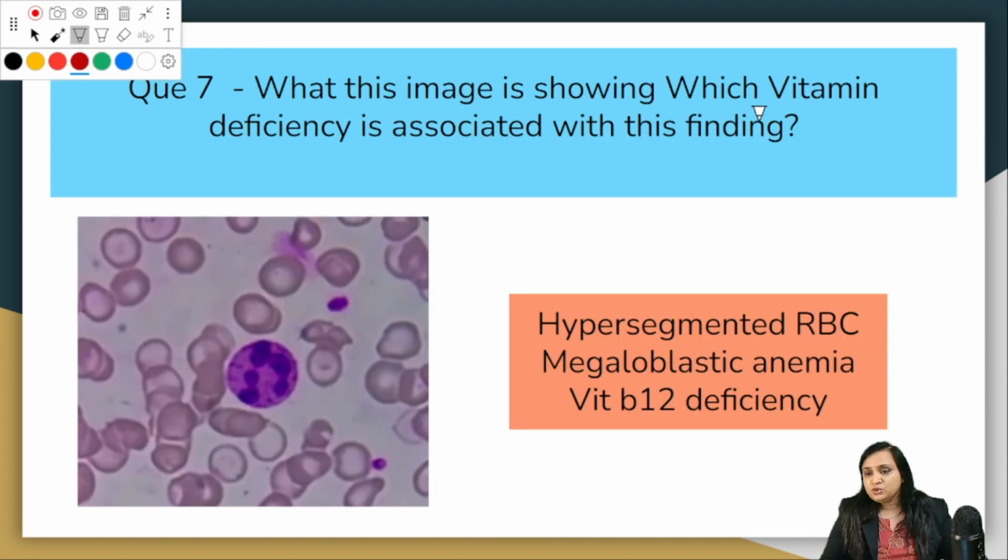What is this image showing? Which vitamin deficiency is associated with the finding? First of all, see the macrocyte and then see the hypersegmented neutrophil. It is not a WBC, it is a neutrophil. It is a hypersegmented neutrophil. It is seen in megaloblastic anemia, which is caused by the deficiency of vitamin B12.